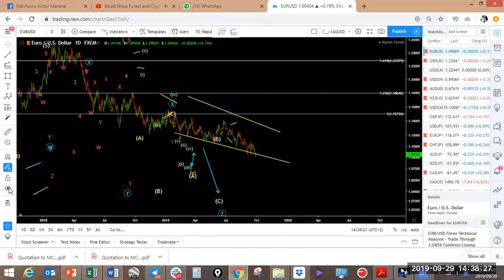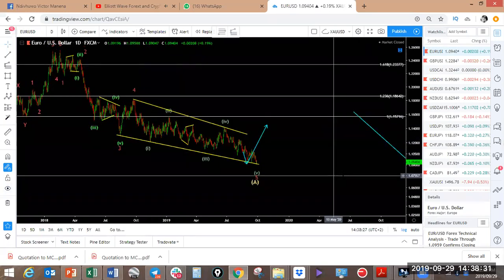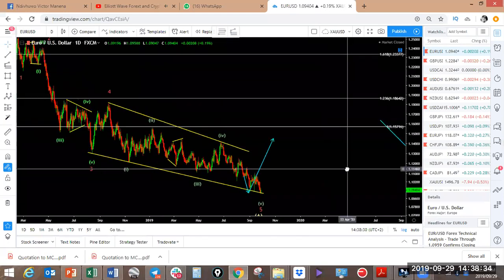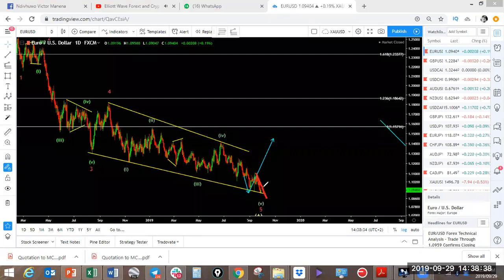I'll switch on here. All right, we're going to look at this here. That's the diagonal, and that is what we're expecting here. We've got this one more down here after the expanding flat.